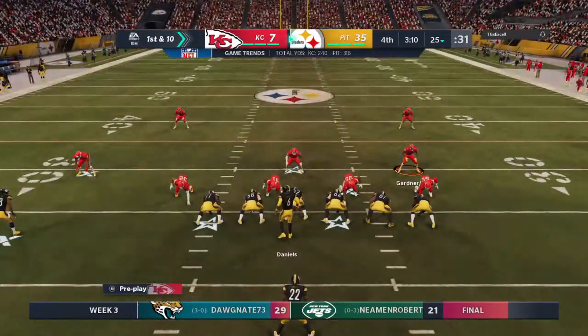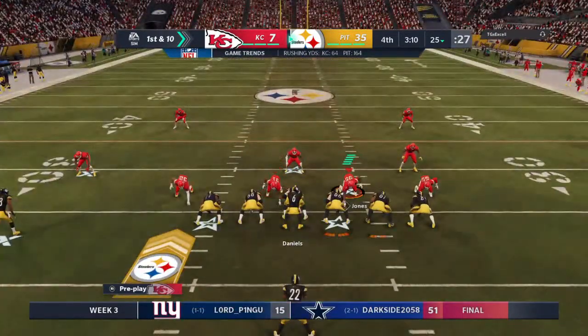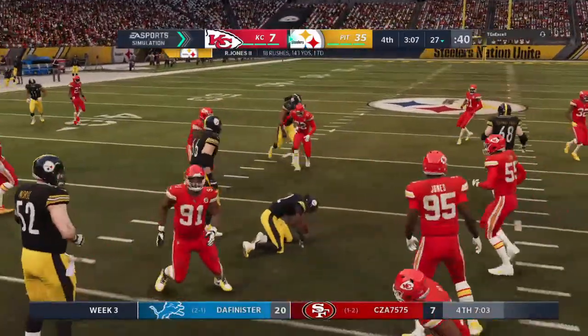The Steeler offense here about ready for their next drive, and this game comfortably in hand. The scoreboard speaks for itself, but you still got your starting quarterback out there. When do you go to the backup, let him get some time?